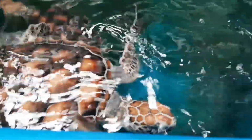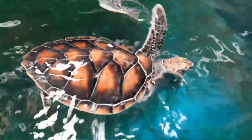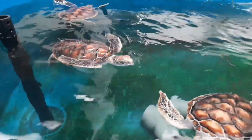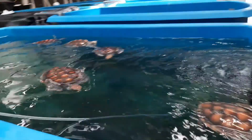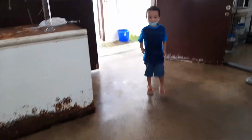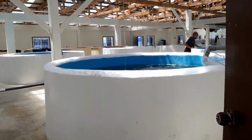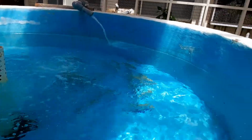And here's my favorite, very cutie turtles again. They're so cute. And there's the tank that we went to a while ago. You having fun, Joseph? They have another tank over here. Here's my favorite fish. Rabbit fish in the house.